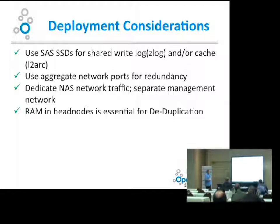And of course, kind of basic, but aggregate network ports for redundancy. And one of the best practices that they reiterated in training earlier this week too is always separate your management traffic on the Nexenta to its own dedicated interface. And again, one of the things they pound into you in training is RAM in your head nodes is essential. The more RAM, the better. It's cheap, you might as well stack it up with as much as your hardware will support, because you will get better performance in the long run out of it.